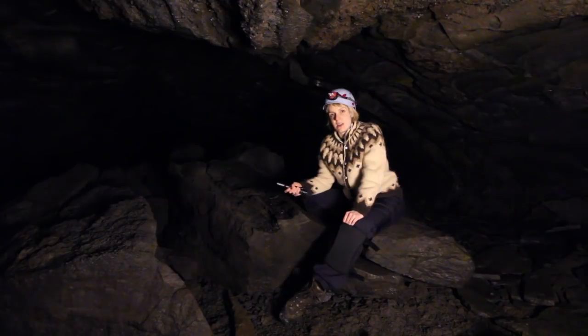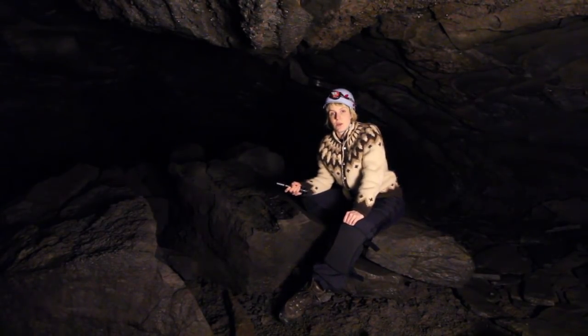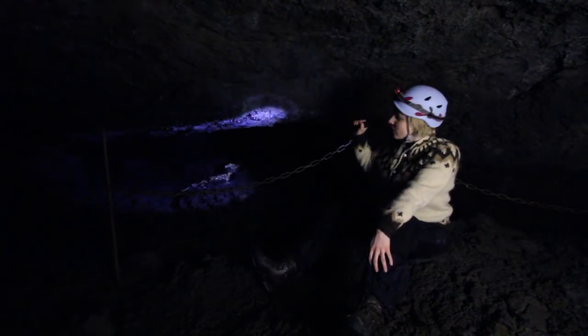Here we've almost reached the end of the first section. We are probably about 100 meters into the cave. Now we're at the bottom of the cave, and here are the remains of the lamb.